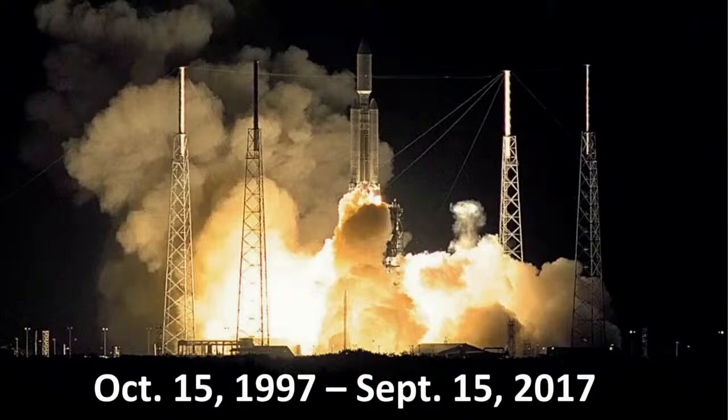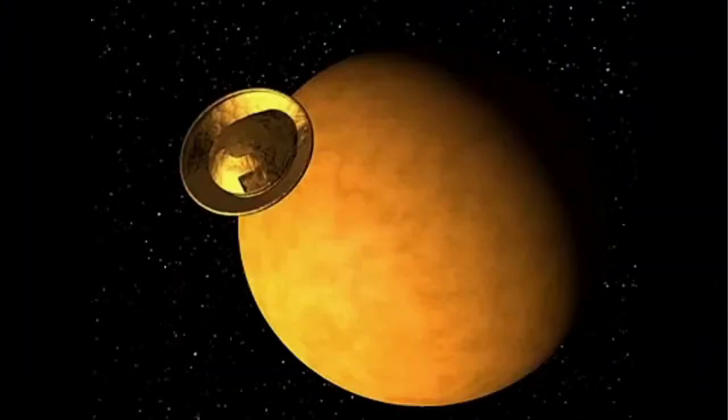There's the launch of Cassini. And here's an artist's rendition of what it would have looked like as Cassini approached the Saturnian system. It released the Huygens probe to fly unaided into the atmosphere of Titan using aerobraking and then eventually a parachute, which, as you might imagine, was very efficient with a very thick atmosphere of Titan to land on the surface.